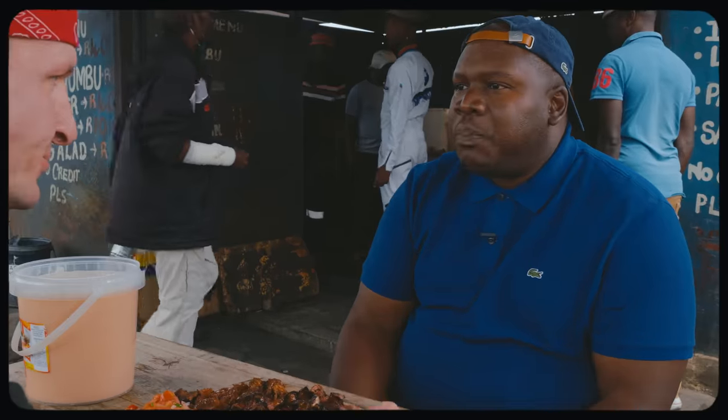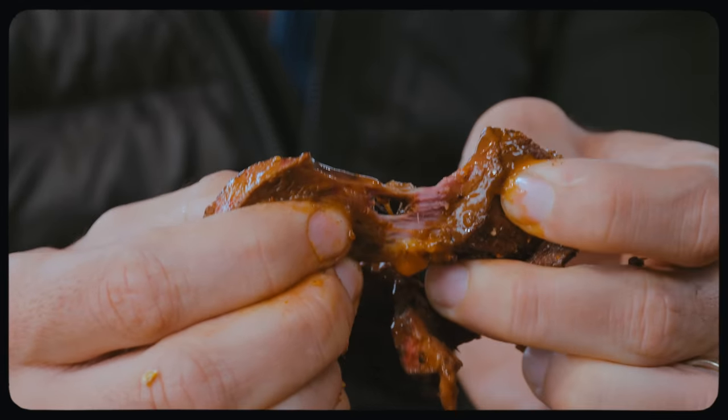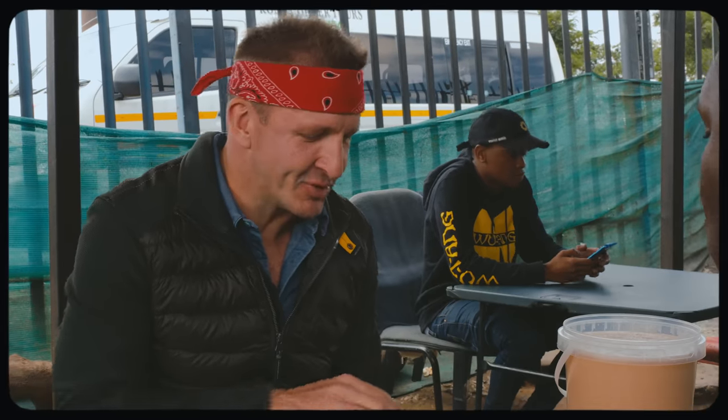Oh, that's good. It's still beefy. You know, even though you eat the cow's heart, it's still beefy. There's no lack of flavor here. They've seasoned the heck out of everything here. Super salty. I'm gonna try to break it up with some of this.